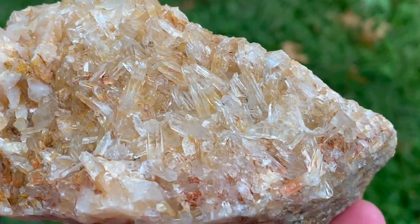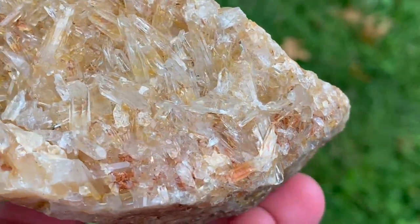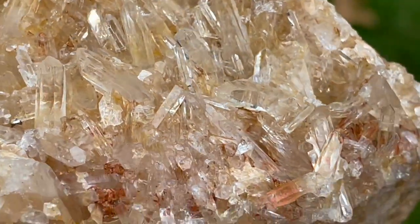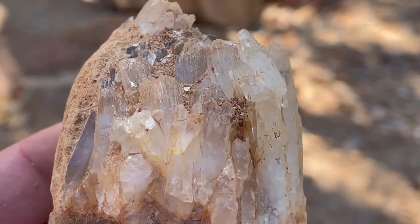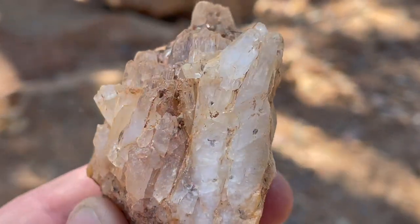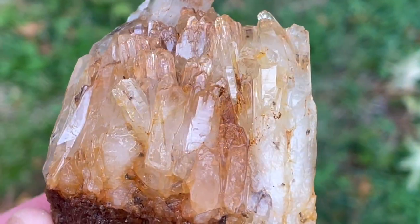So this was the first of many pieces that I wound up taking home with me. Here's a quick look at it after I got it all cleaned off. Let's zoom in for a quick detail shot of all the quartz. Here's another piece that I picked up off the side of the trail. And here's how that piece turned out after I got it all washed off.